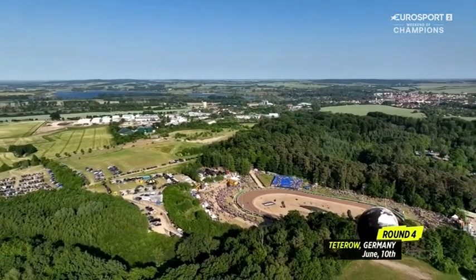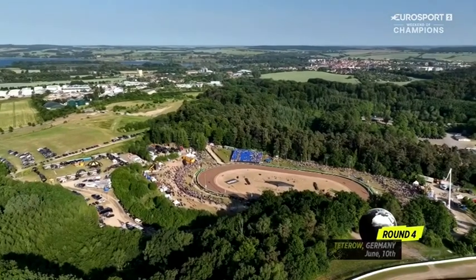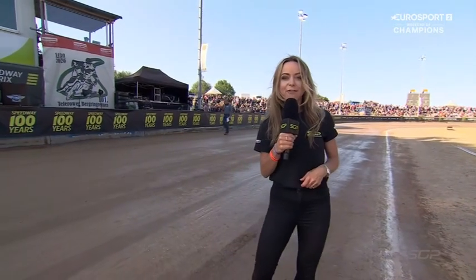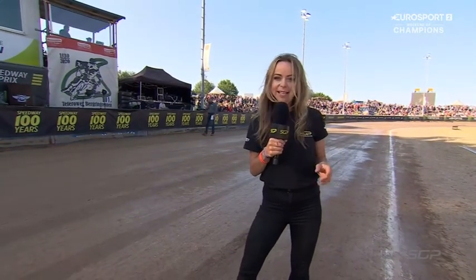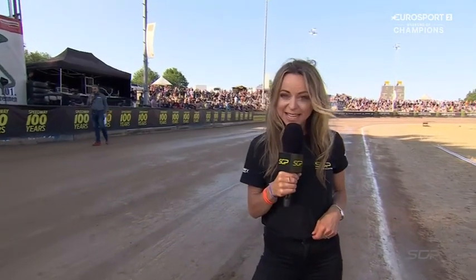Welcome to round four of the FIM Speedway Grand Prix from the Tettorhof Forest in Germany. The Berggren Arena has produced some dramatic racing over the years, and last year was no different. In a race to see who could manage these track conditions the best, it was Poland's Patrick Dudek who came out on top, followed by Bartosz Szmarzlik and Freddy Lindgren. Dudek is going to want to repeat that success here this year if he's to boost his standings in the overall positions.